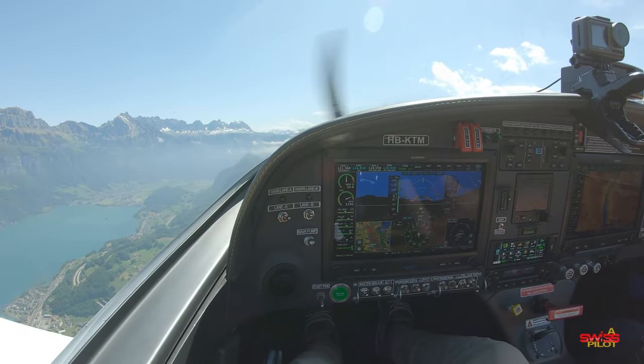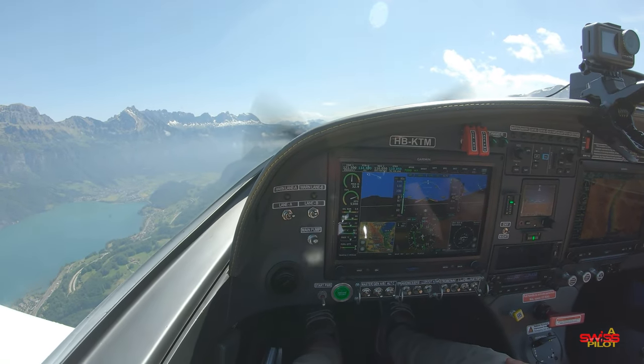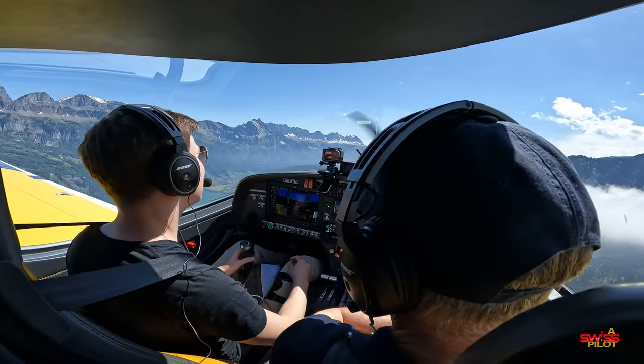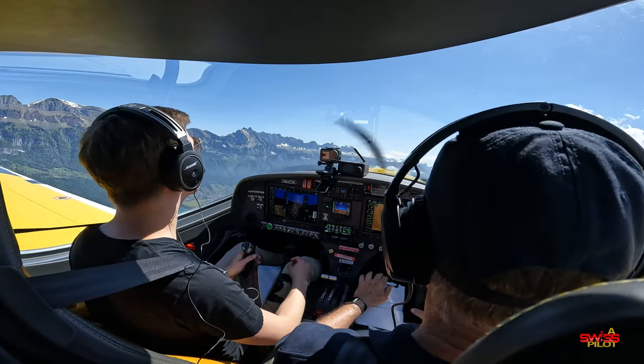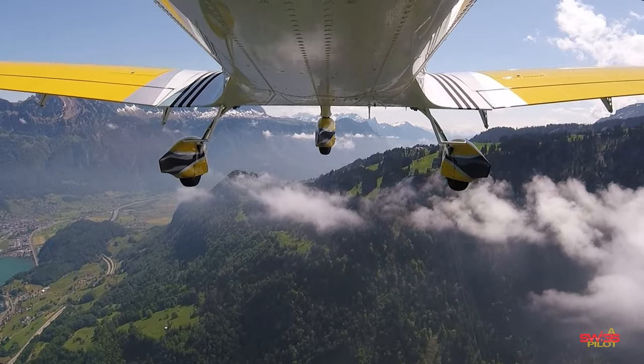Now that's pretty cool with the complete FMA. It feels like in an airliner of some sort. You even have the beautiful synthetic vision out there. But in weather like this, it's better to enjoy the outside view anyway. And you can understand why sailplanes are pretty popular here in the Swiss Alps, because there are always some thermals, as you can maybe see on the video there. It's a little bit bumpy.